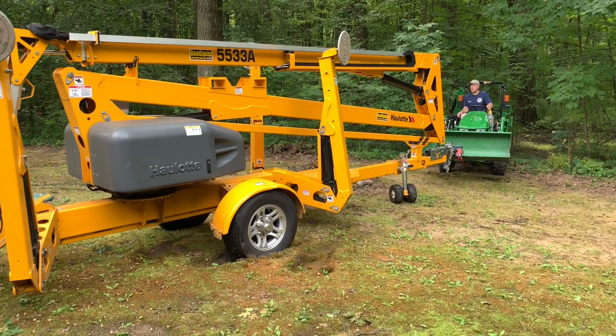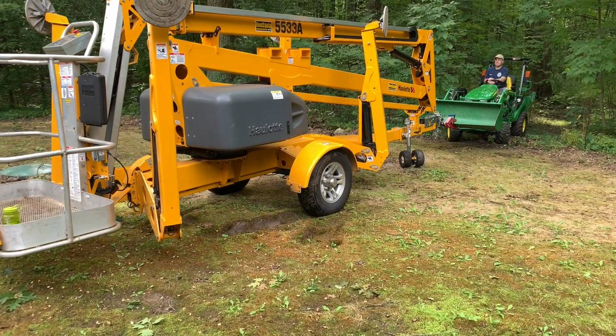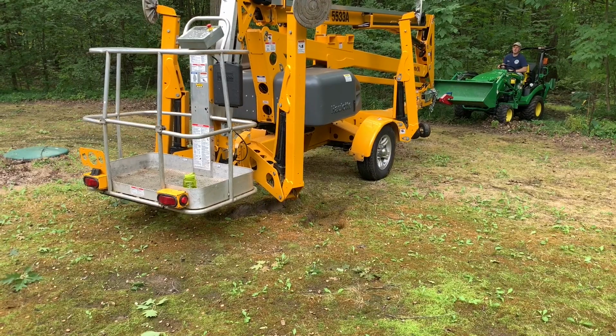I'm going to try to pull it back and come off of that course just a little bit to the right and see if I can avoid that soft spot. But it's pretty soft back here all over the place.